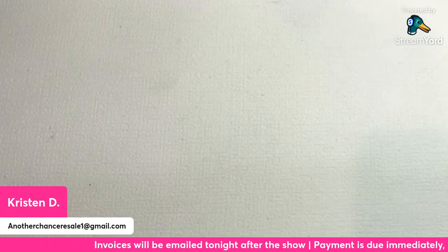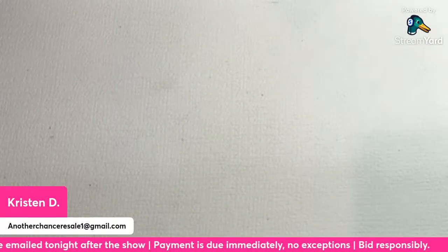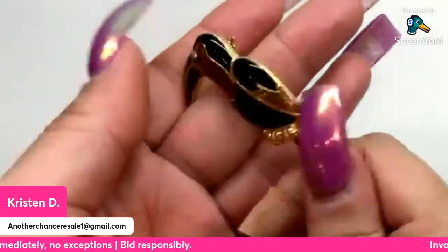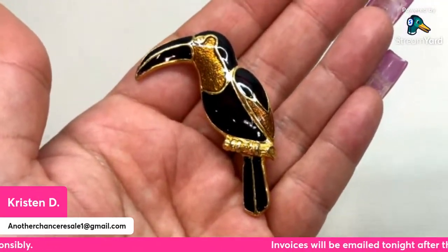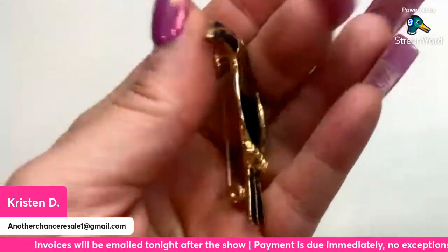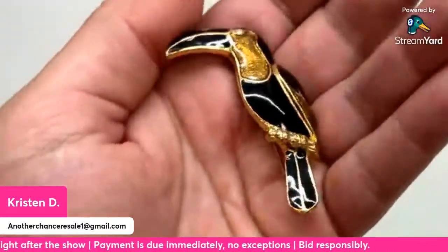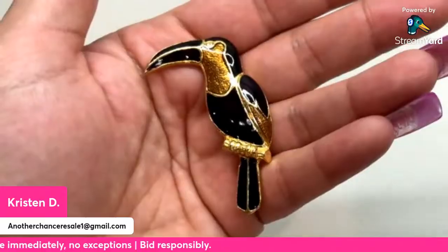Okay, let's do the little toucan brooch that was on the table. This cute little dude. It's got no maker. Hi, Gail. Welcome in. Hi, Robin. So this little guy is black and gold enamel with the gold tone and a straight pin back. Little critter brooch. And we'll start this off at $5.